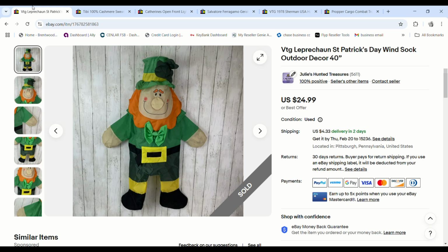I found this vintage cutie at the bins. He was a leprechaun St. Patrick's Day, very large size windsock. I only paid 67 cents for him by weight. He sold for full price and we made an $18.88 profit.